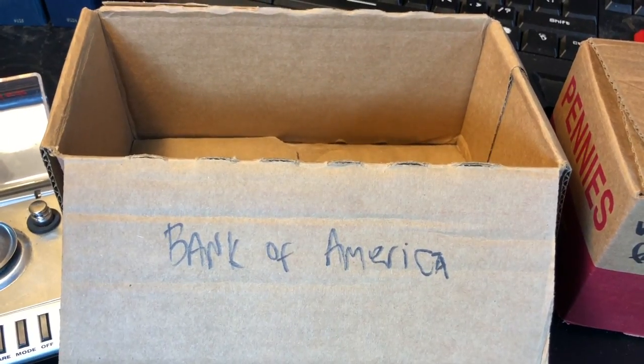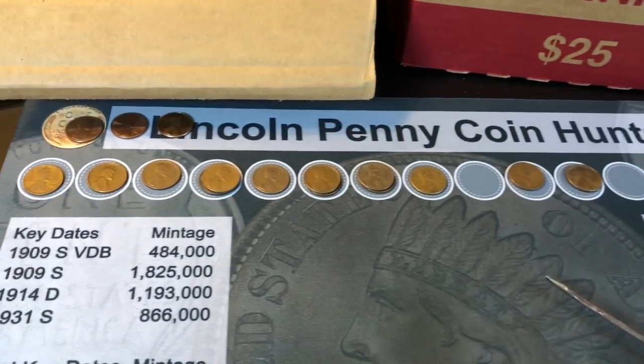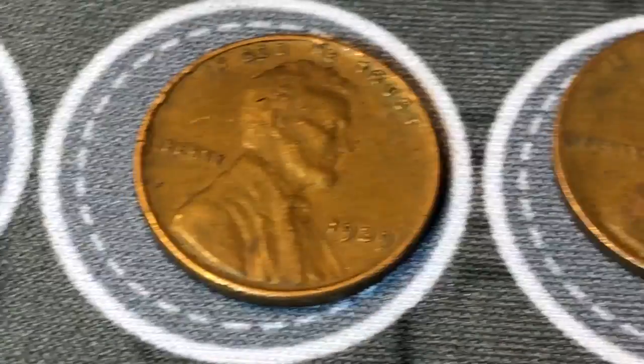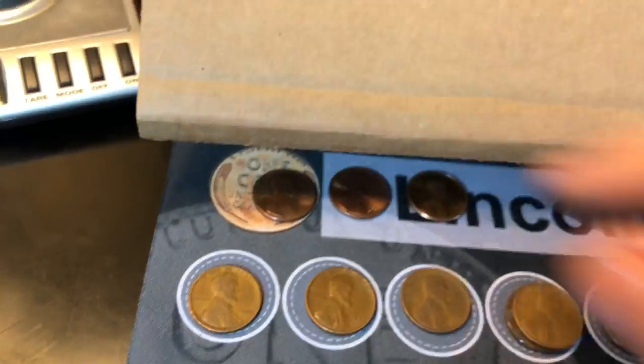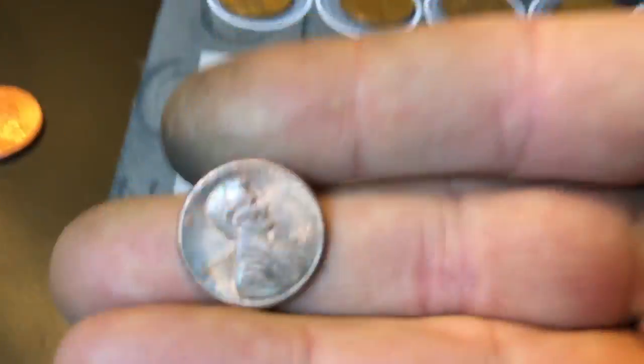Well, we finished hunting that Bank of America box, guys, and we did find 13 wheat pennies, and that's not bad, especially when you can find a 1920 and a 1939. 2 wheat pennies below 1940, we'll take them. I also pulled out a couple of other finds here.